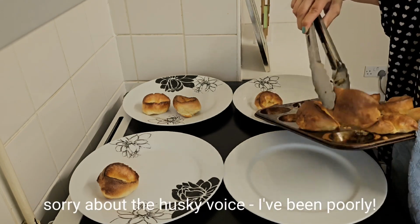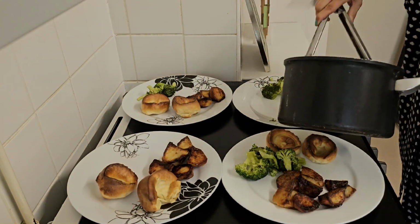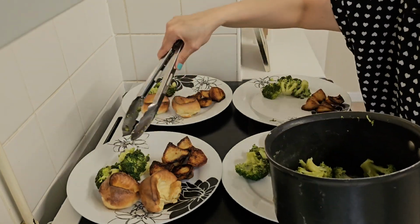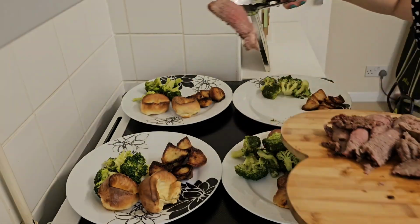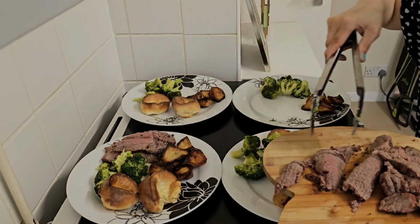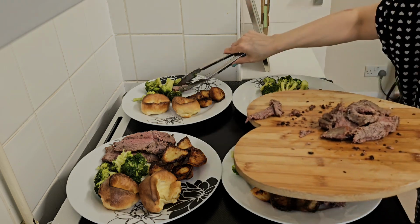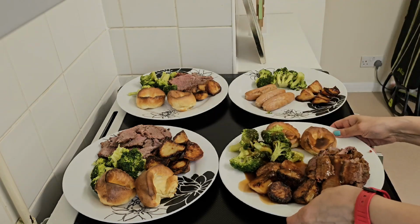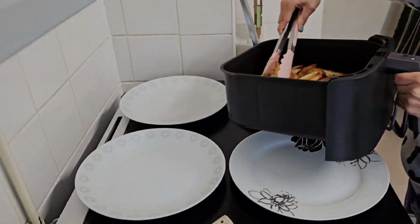We're starting the week with our usual roast dinner, and I actually made my own Yorkshire puddings this week, which was really nice. I do find them a little bit of a faff to make when you're trying to do the timings for everything else, but they were really tasty and they came out really well. And we just had our usual roast potatoes, broccoli and carrots, and we were having beef this week and just some gravy over the top.